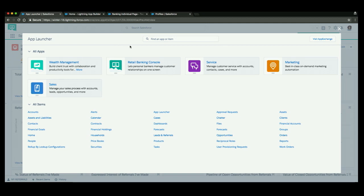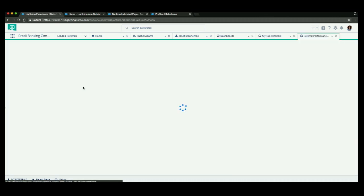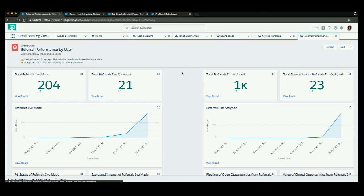Let's do it. So here on my screen, you're seeing the app launcher. And in the app launcher, we've packaged a retail banking console app. There are other apps also, but for the purpose of this demo, let's take a look at the banking console app. This lends itself really well for the banking use case where we know our users, bankers, are seeing a lot of customers throughout the day. And for such a high volume, high transaction business, this is great because you get all of these tabs all in a single screen without having to navigate back and forth.